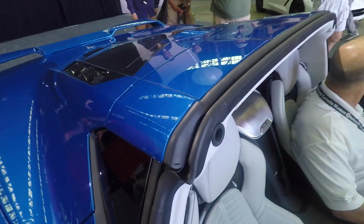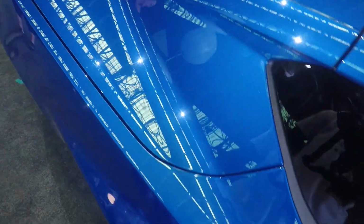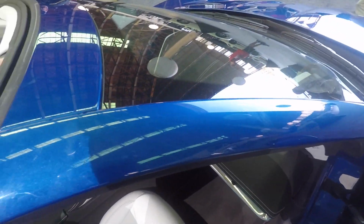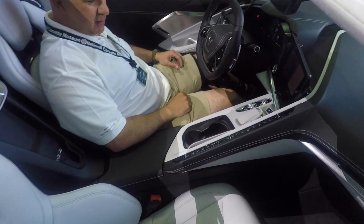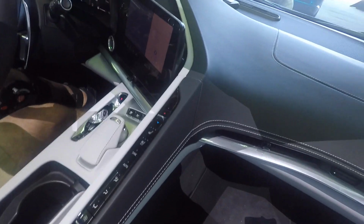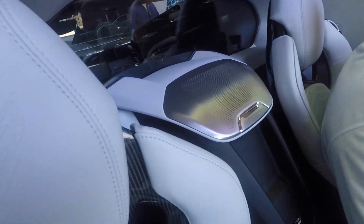The engine behind the driver, two big radiators right in the front. How does it feel? Feels good. Feel you have enough space? Yes. Yeah, I think the seat probably goes a little lower too. Yeah, it does. So the seat was all the way up high, and I still have plenty of room. You mind if I sit right here? Not at all.